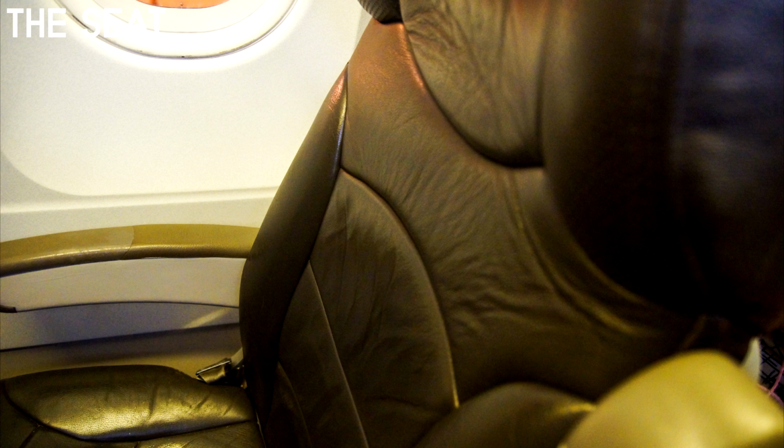Let's talk about the seat. I would say that this is pretty much the standard LCC A320 leather seat, which is the bare minimum in terms of comfort you will find on AirAsia and Tiger. Hence I'm gonna give the usual 6.